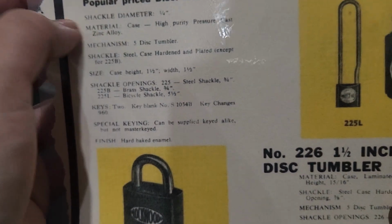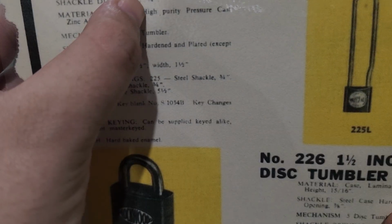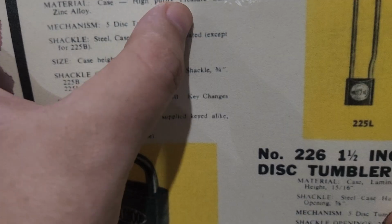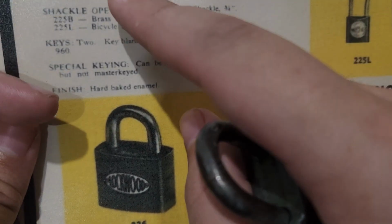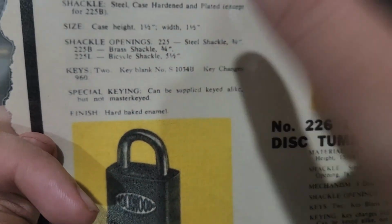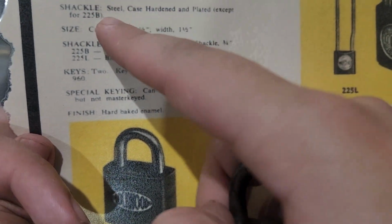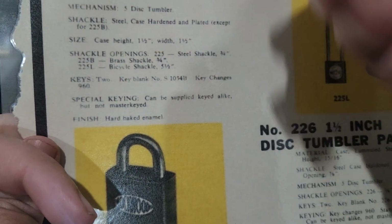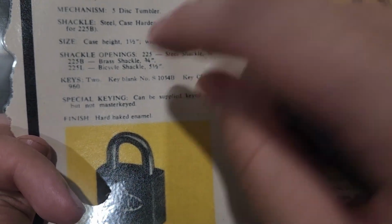Says number 225, popular disc tumbler padlock, shackle diameter, a quarter of an inch, material, the case, high purity pressure cast zinc, so zinc, mechanism, 5 disc tumbler, so it's only got 5 wafers in it. The shackle is steel, case hardened and plated, except for the 225B, which we'll get to in a minute.